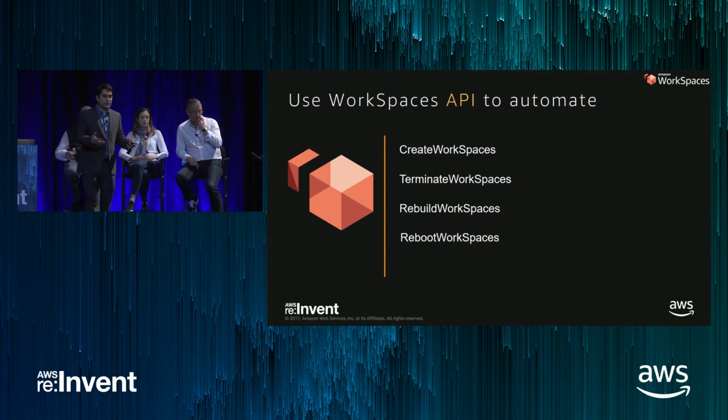So workspaces has, of course, a lot of operations, but let's take the example of 4 simple operations. We need to create a workspace. We need to terminate a workspace when the employee leaves. We need to rebuild a workspace if there's an unhealthy workspace. And then, of course, there's reboot. Reboot is a very simple operation that is frequently required by the user.